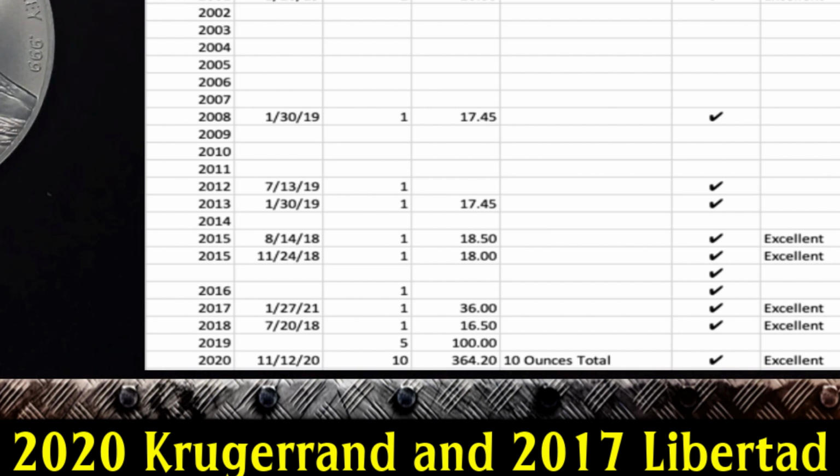It's not uncommon for the Libs, especially right now in early 2021, to have a pretty high premium on them. So I'm not real thrilled about paying $36 for a Libertad, but on the other hand, buying one once in a while to keep the collection going, once in a while, throw it out there, pick something up.